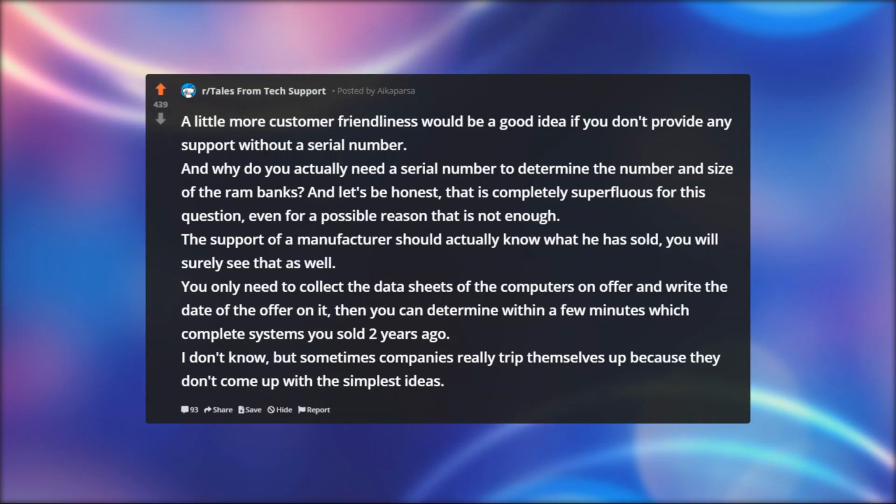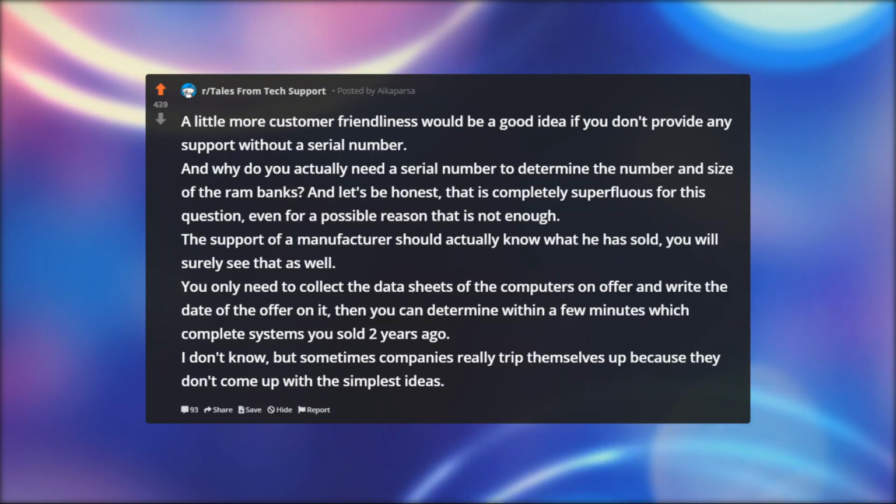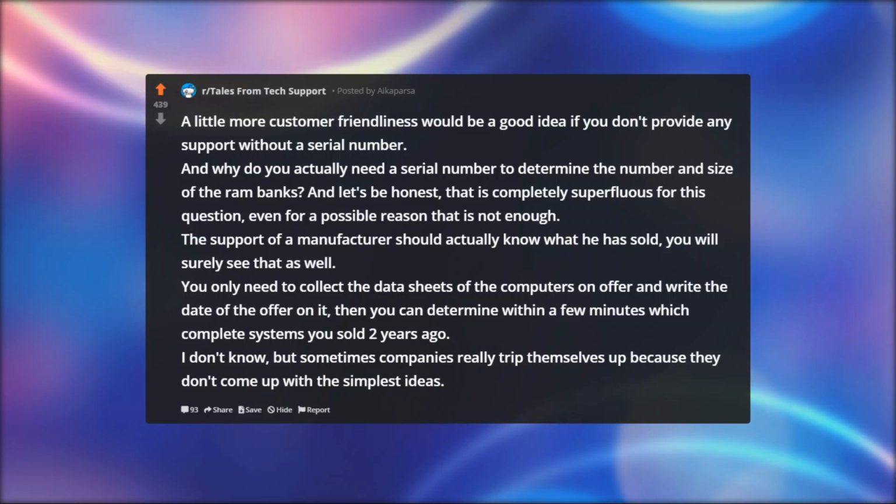You only need to collect the data sheets of the computers on offer and write the date of the offer on it, then you can determine within a few minutes which complete systems you sold 2 years ago. I don't know, but sometimes companies really trip themselves up because they don't come up with the simplest ideas.